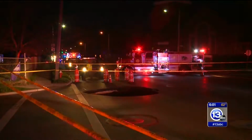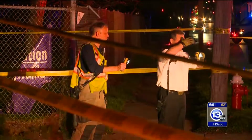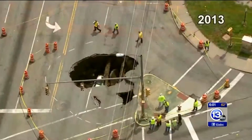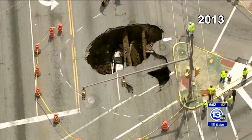When the water main broke sometime yesterday, it started throwing a lot of water into the ground, shoving stone and dirt into the sewer, plugging up the sewer, and creating a larger sinkhole. Eventually, the pavement gave way, leaving behind a mess and a major repair project. Stevens says part of that will include looking for other potential issues in the system, especially since this is the second significant sinkhole on Detroit in the last 6 years.